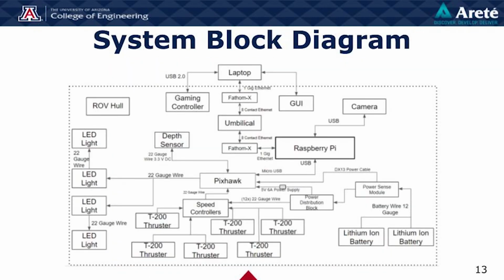Everything inside the dotted box is components that we provide, and then the laptop that's outside is provided by the customer. So inside our box, we can see we have a gaming controller that is used to control everything.